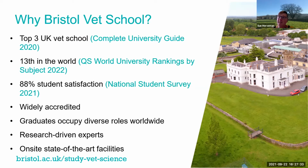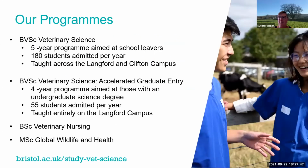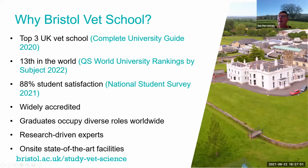So in 2020, we were listed as one of the top 3 UK vet schools, and we're also 13th in the world in the 2022 university rankings by subject. We consistently have really high scores for our student satisfaction. We're widely accredited, and I'll talk a little bit more about that towards the end of the presentation. And our graduates occupy a diverse range of roles worldwide.